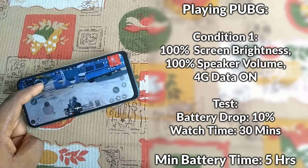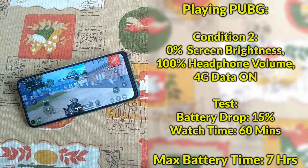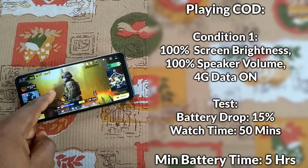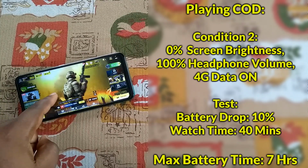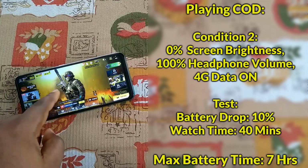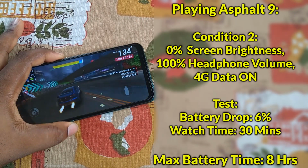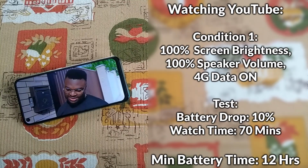playing PUBG, playing COD, playing Asphalt 9, and watching YouTube.